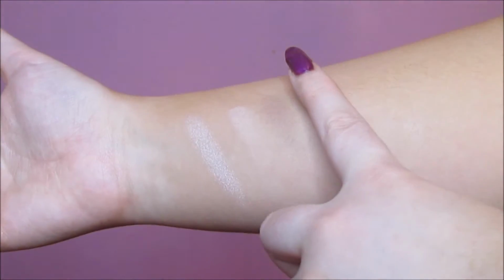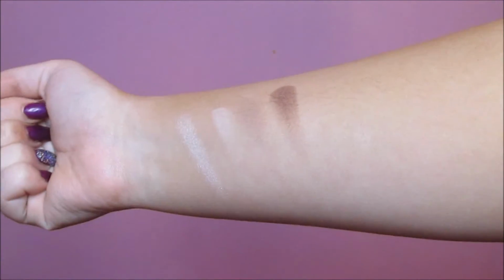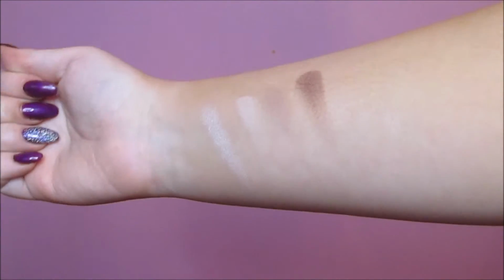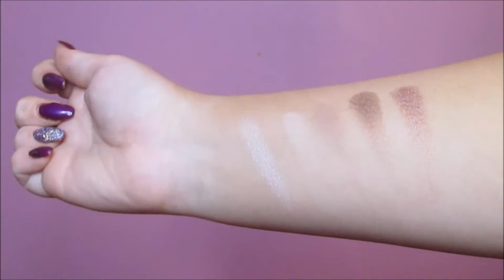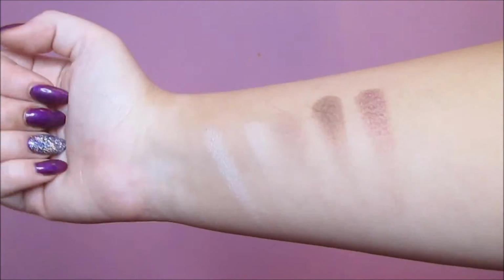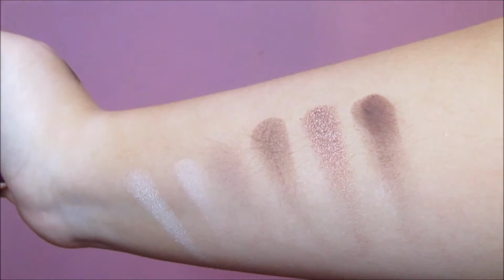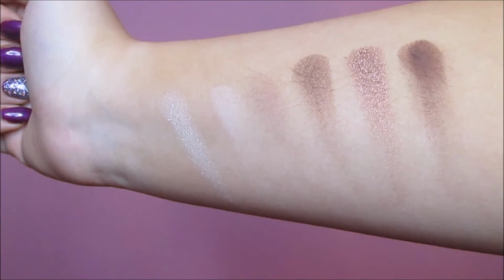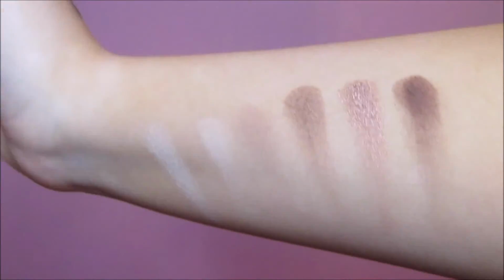Next shade is the shimmery brown shade, which is really, really nice. So far the shimmery ones are quite creamy and pigmented. Next one is the shimmery rose gold bronzy one. This is definitely the most pigmented out of the lot so far. Really, really nice and shimmery and creamy. Then finally, that is the rich chocolate brown shade. Again, one of the more pigmented out of the six. So that is them there.